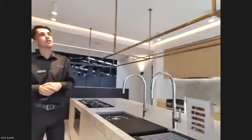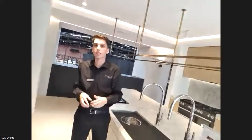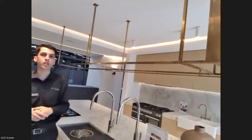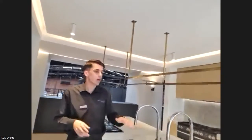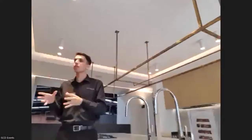This is Quizair. This is a beautiful feature piece. The actual brass feature piece wasn't done by Quizair, but they do all different customs. A brand like Quizair, who specialise in range hoods that sit over your cooktops, will basically manufacture anything to any colour and any design.